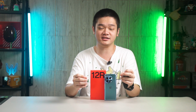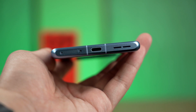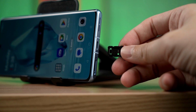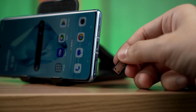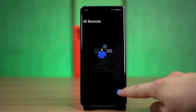And a few more things to mention about the OnePlus 12R. It comes with a USB 2.0 port at the bottom of the phone, so that means no display output via this port as well, which is to be expected. It also has a dual SIM card slot with no microSD card slot, no audio jack, which is also to be expected. It does, however, have an IR blaster at the top.